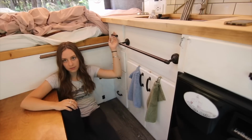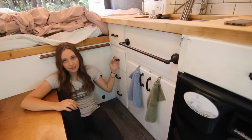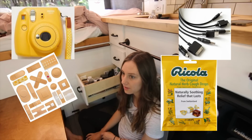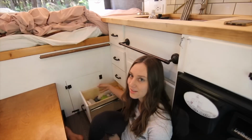In these drawers, this is Finn's drawer. It slides all the way out, as you can see. This is underwear. I'm not gonna slide that out. This is my miscellaneous drawer. It has a Polaroid and chargers and band-aids and cough drops that I've never used, and medicine that I hopefully will never need to use. This is just rags.